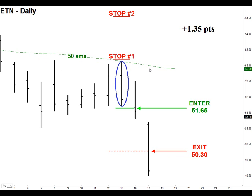And we have to find a bar that meets all of the requirements, and the bar circled in blue is our setup bar right here. So this means if on the next bar we trade below this setup bar, we can go short. Well, we did. The next bar we traded below, and we went short at 51.65. We placed our stop at stop placement number 1. If you were trading more aggressively, you'd place it at stop placement number 2. And then we came up with our calculation for exit, which was 50.30.